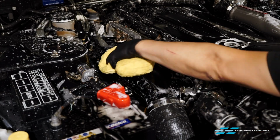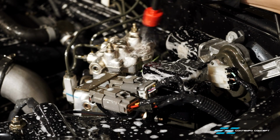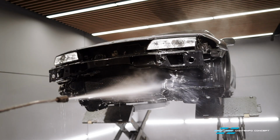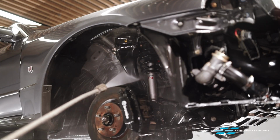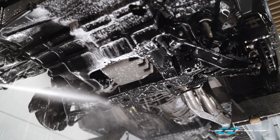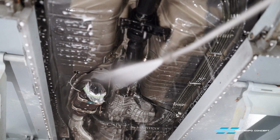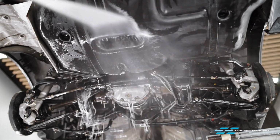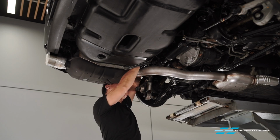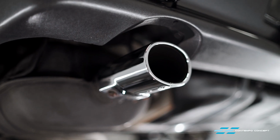The engine bay also gets a good dose of TLC. A satisfying water rinse reveals that our hard work has paid off. The undercarriage is looking pristine. Now it's time to put the original exhaust back on the car. The original tip looks really good and so much more at home than the modified unit.